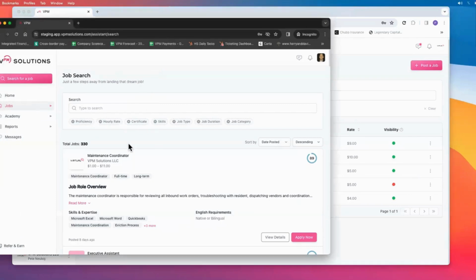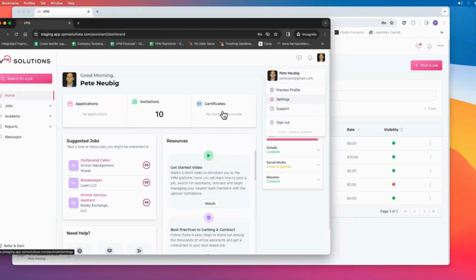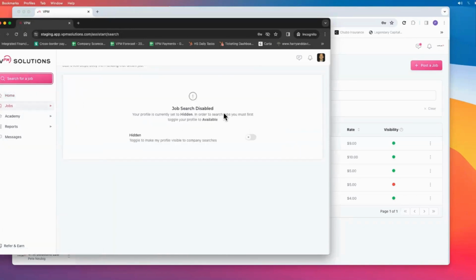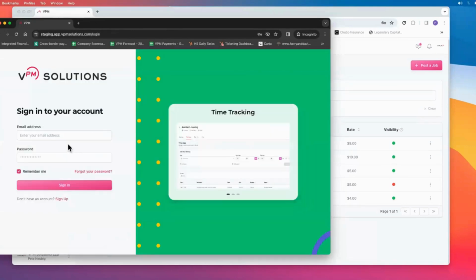So if you look here, I'm just going to go ahead and set this setting real quick to show you what it looks like. When this setting is set to hidden, you'll see here that I can't search a job. When somebody gets a job on the platform, their profile automatically goes hidden. We do that on the back end. And for them to actually search jobs, the other thing too is I'm going to exit out of this guy and I'm going to show you what it looks like when they actually do have a job on the platform.